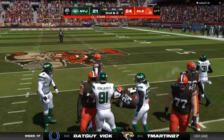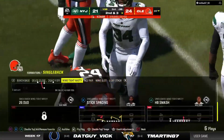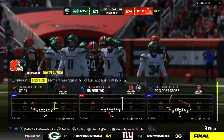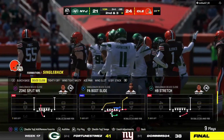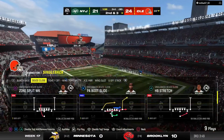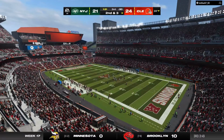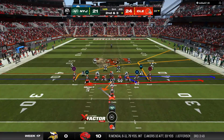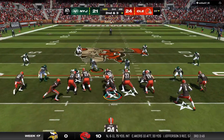An opening for Chubb on 1st down as he dashes forward for about 7. And that last carry puts him right at 100 yards for the game. So how has he done it? Because he's been patient, followed his blocks, let everything develop, and then burst through for big gains. So from the 37, here's 2nd and 3.